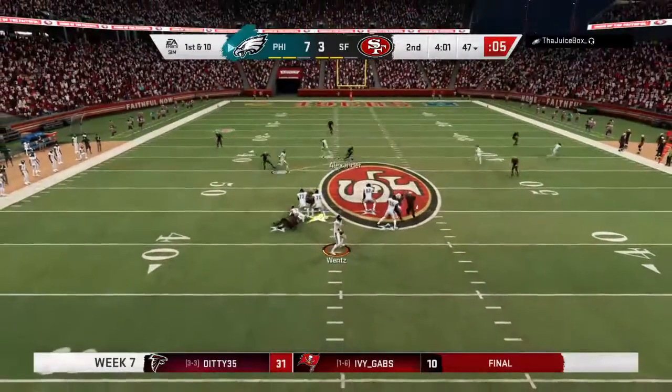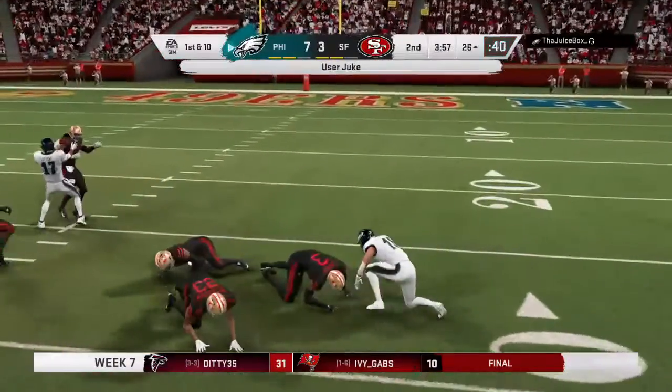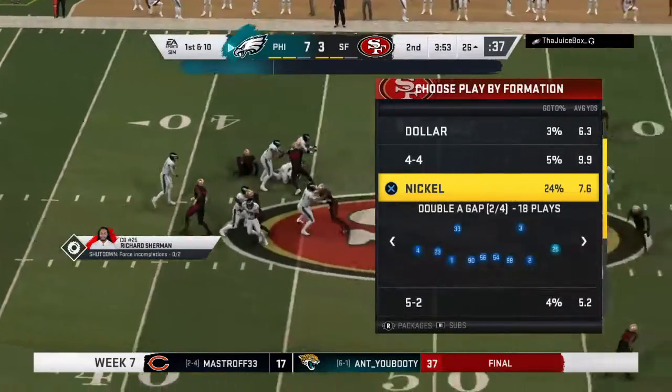On 1st and 10, here's Wentz. That's complete to Arcega-Whiteside. And he'll go down, but not before getting this inside the 30.